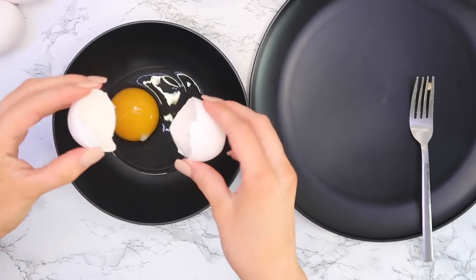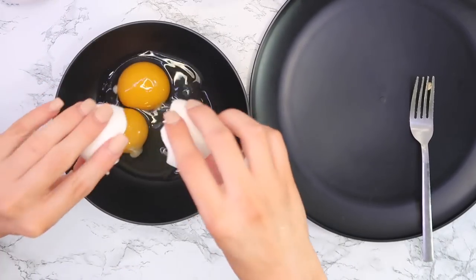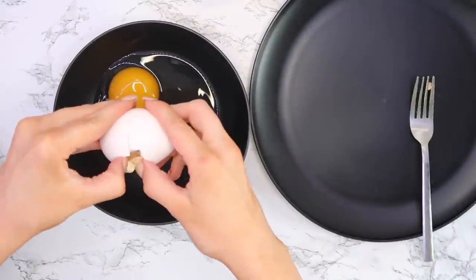You want to dunk your chicken into the egg bath first, and then you'll put it through the pork rind mixture.